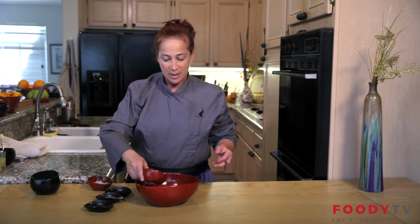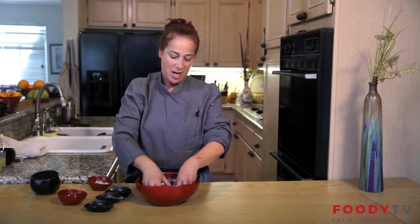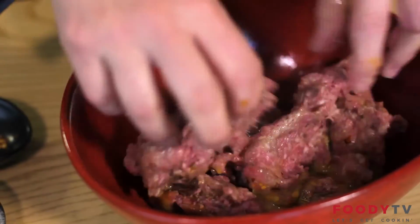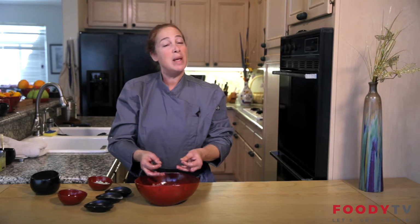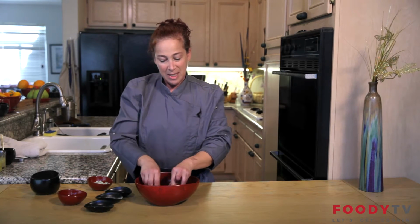Lastly, you're going to add a little bit of this egg, and we're going to get dirty. We're going to use our hands. So we're mixing in the egg, and what the egg does is it helps keep the burger staying together on the grill. I'm sure some of you have made burgers and they fall apart. That's because you need a little bit of egg, maybe even some breadcrumbs if you have it. That'll work as well.